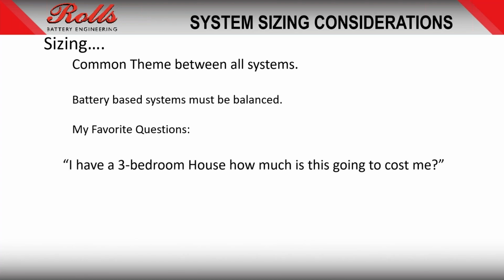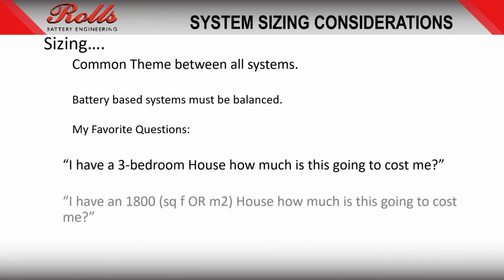One of the most annoying questions that we get is you get the phone call with the client who says, I have a 3-bedroom house, how much is this going to cost me? Or I have an 1,800 square foot house, how much is it going to cost me? Well, me being a smart aleck, and that's the nice term for it, I like to ask them what color the house is. The reason for that isn't to be a smart aleck. The reason for that is to kind of wake the customer up.